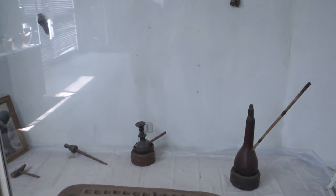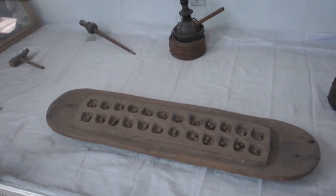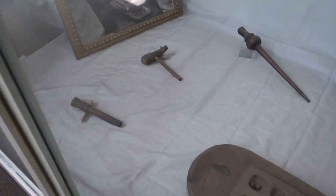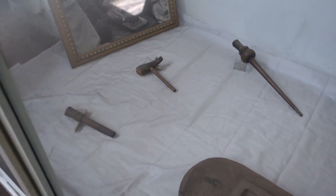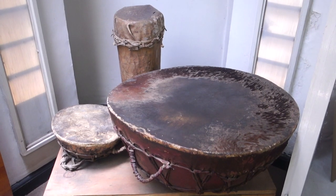Here's some tobacco pipes. So for those of you who smoke, here you go. Let's get a closer look at this. Here are some drums right here.